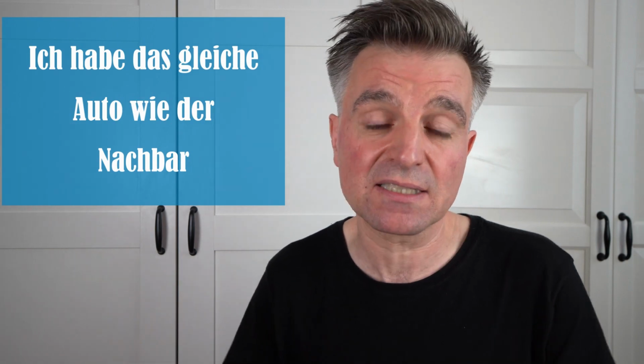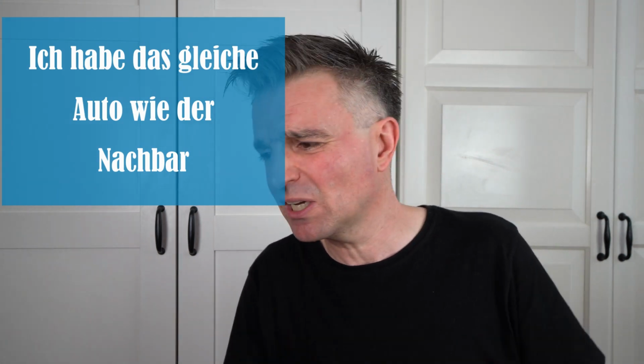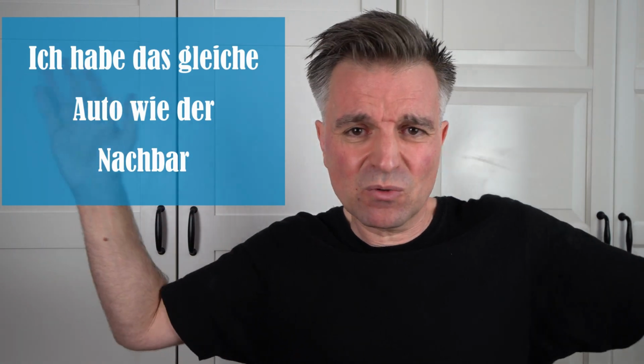So if I say, ich habe das gleiche Auto wie der Nachbar, that means I have the same car as my neighbour. That means that is correct. This is das gleiche Auto. I haven't got the very same car. We each have our own car, but mine is exactly the same model, exactly the same colour, exactly the same extras or whatever.